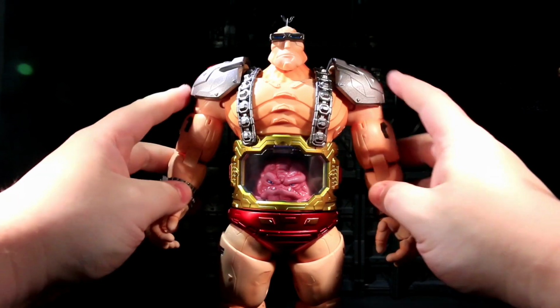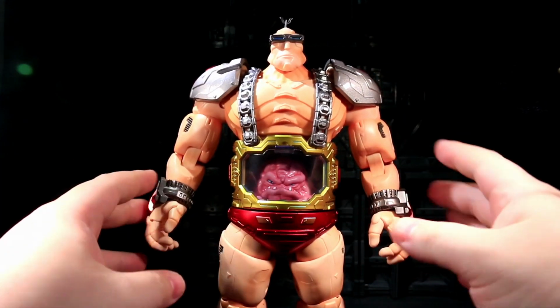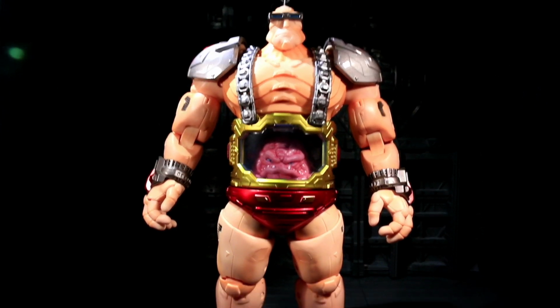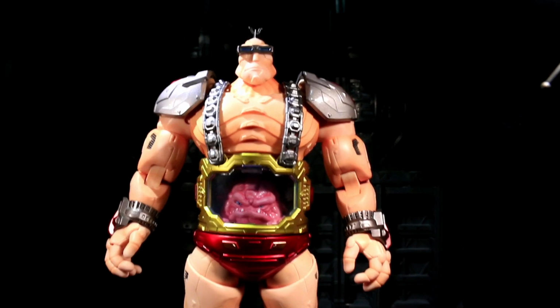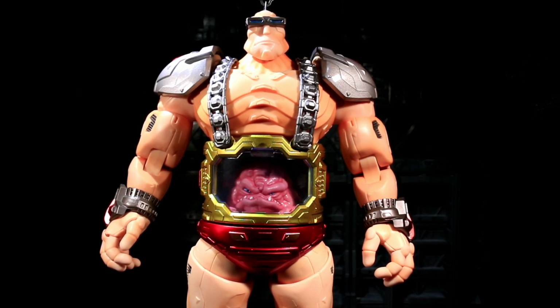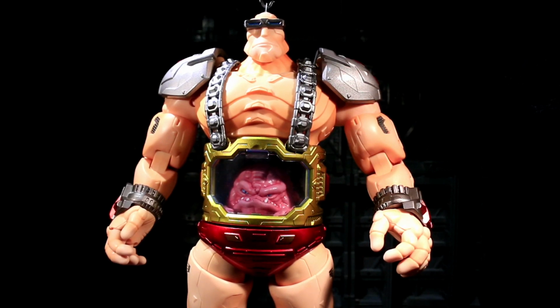Every point that feels like aesthetically it could be limited by just the style of this guy's design, those points are limited. So this thing looms, this thing marches, and sort of reaches for stuff, it lumbers, and that is about the height of its expressiveness as a posable piece.